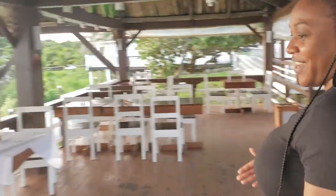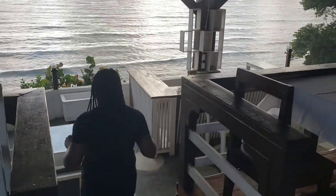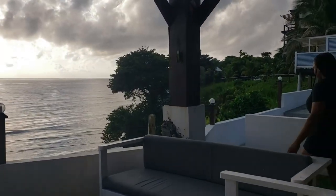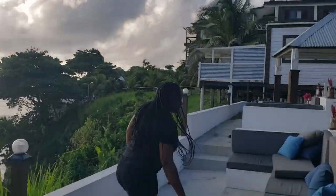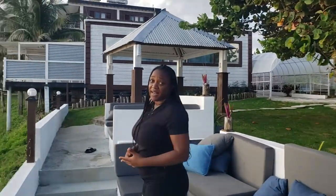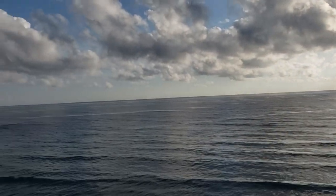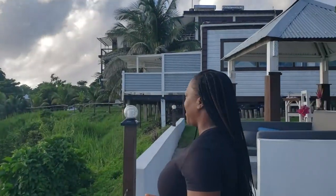But guys, here it leads you down to another section of the restaurant area. This is a bar, or I believe it's a bar, where you can come and sit. The chair appears wet, so I'm assuming it rained a little bit last night. But guys, so far so good. You can sit here and view the ocean. This is a perfect view, guys. Sitting here, relaxing, reading your book, playing games, or chit-chatting with your friends. Perfect area to do such.